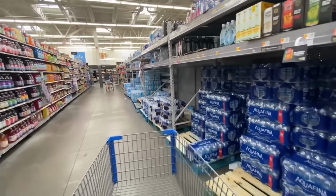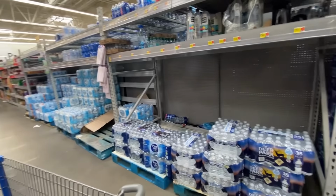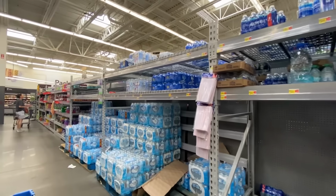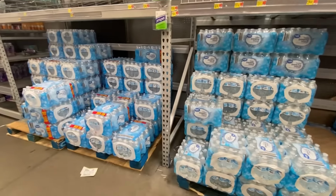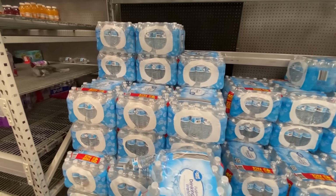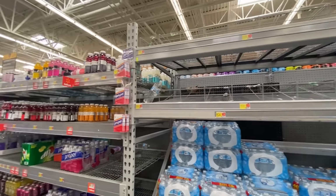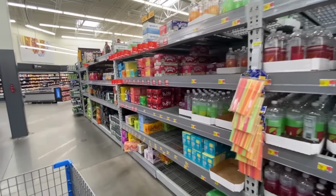I forgot to show you the peanut butter on the aisle where the coffee was, but definitely a good source of protein there. So now we're on the water aisle, and looking up here at the top where the gallon waters are, they are a little low, but they do have a lot of water down at the bottom. Prices for this water has gone up to $5.36. It used to be $4 and something for this 40 pack. And then up here you had the gallon waters for $1.37, but they're all out. Flavored water is also good if you don't like drinking regular water.